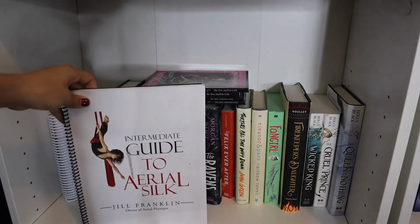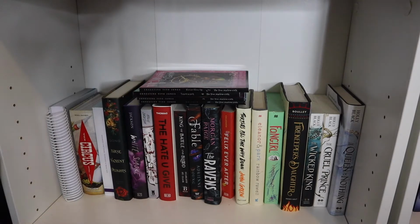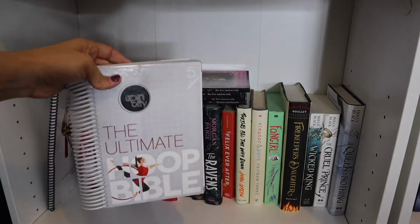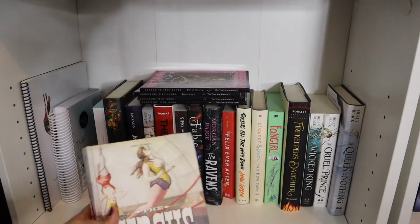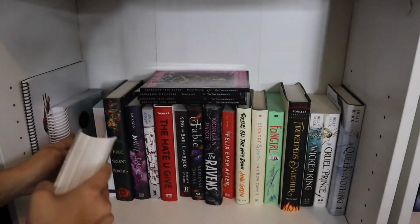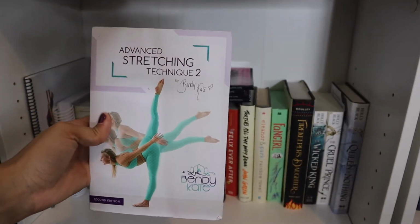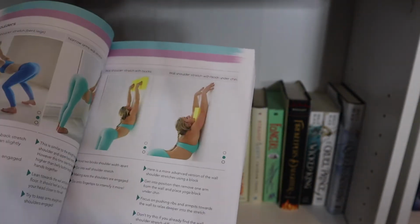So I have the Intermediate Guide to Aerial Silk by Jill Franklin, because if you don't know, I also teach circus in my spare time. I have the Ultimate Hoop Bible, which is just literally pictures of how to do circus tricks, so that's pretty cool. My friend bought me Circus, which is literally just the entire history of the circus. And the last circus book I have is Advanced Stretching Techniques. It's literally exactly what it says, how to do different stretching techniques.